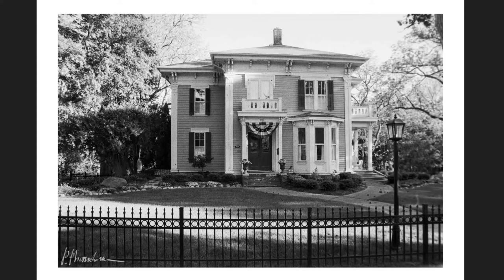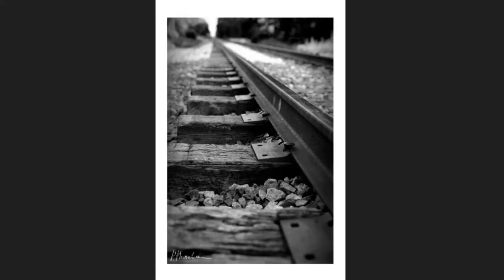They were all black and white, shot on film using my Nikon N70, and I also included a few pictures that I took earlier in the local area where I live. So that's one of them, of a local colonial house from about 150 years ago. This one is more of a conceptual photograph of a railroad track, again, somewhere nearby where I live.